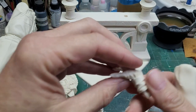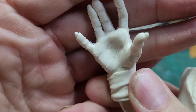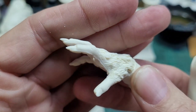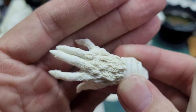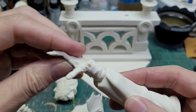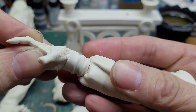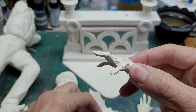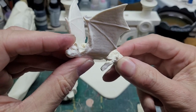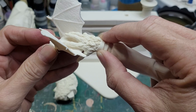And then the right hand, all that fur. Now, it was not as bad as a kit like the Curse of the Werewolf, but very nicely rendered and will fit very well into the socket on the right arm. And then I won't be able to assemble him all the way because of the way the right arm is, but the bat will sit inside the right hand just like that.